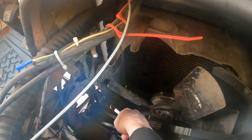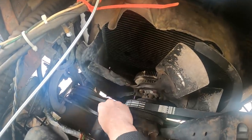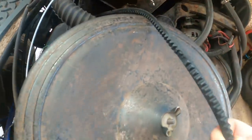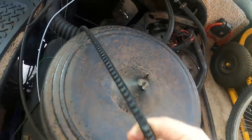No pressure in that. I got an extra one on there that goes to the power steering. So if I take this off, that shouldn't be a big deal. I just snipped that. I was thinking about saving it, but there's chunks missing out of it. And it's actually looking kind of aged.